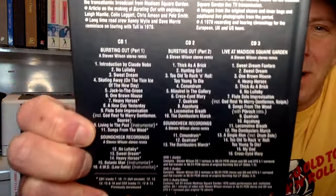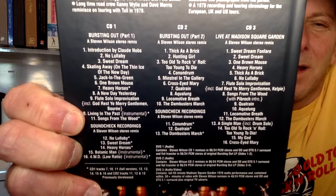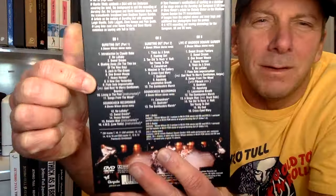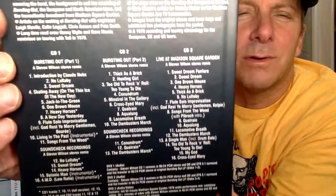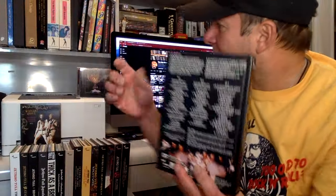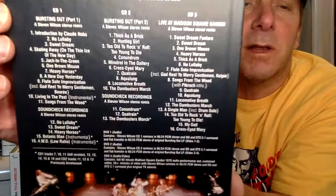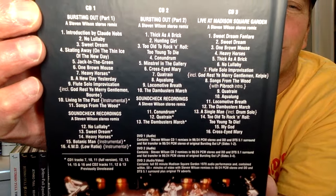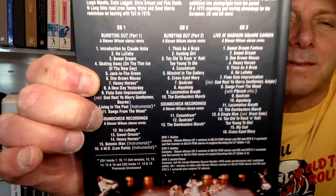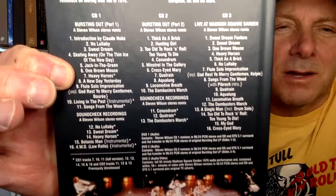There's not that much. Basically, beyond that, you get Heavy Horses right there on CD 1 and DVD 1, which is, of course, phenomenal. Great to have that. It's one of my favorite Tull songs, and it's terrific. And you get an instrumental of Living in the Past. They cut that out, couldn't fit on there on the original album. And then you get Songs from the Wood, which apparently was edited on the original album because of time constraints, so they put that on here. That's pretty much all that's new, except right there you get sound checks.